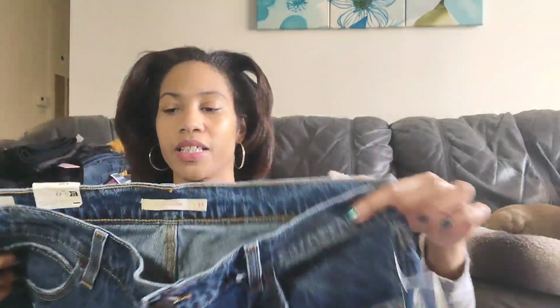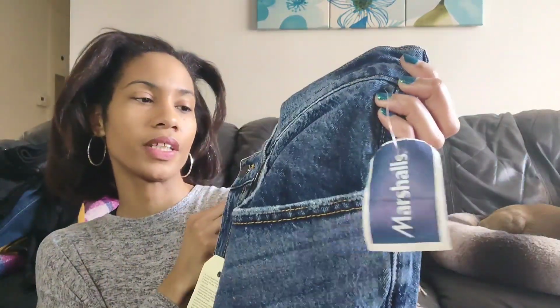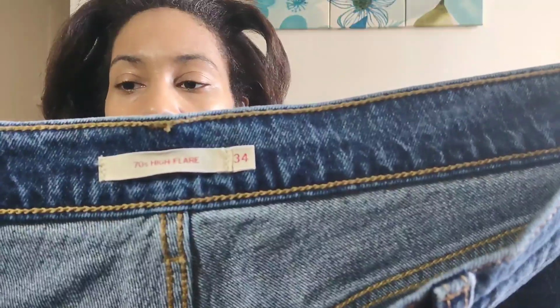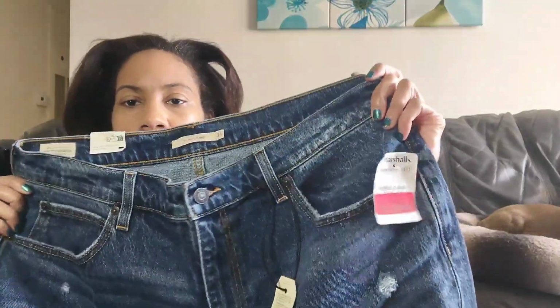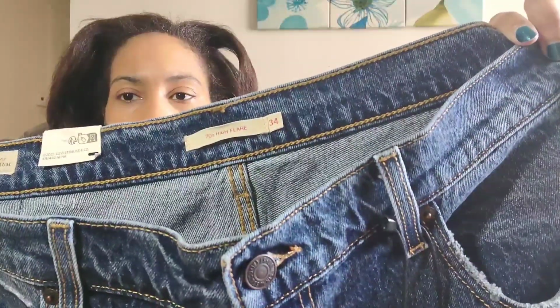Here is an item that I kind of went back and forth about. Levi's, I mean, I sell Levi's, but it's not something that I go crazy over unless it's really unique or interesting. But again, shopping at Marshall's, this was clearance down to $16. This is the 70s high flare, so it's a high-rise flare, and these are a size 34. So it's a plus size, which is great. There's the flare. It's got some distressing on the leg. I see that some of these are selling for closer to $100. I think I saw one for $95 or something. So again, $16. They are new with tags. It's a 34, so bigger size, and it's a flare. So I have a good feeling about it.